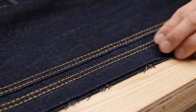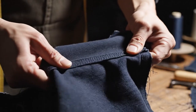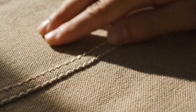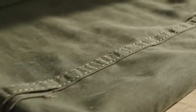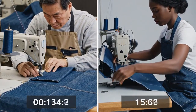It will not fray, it will not roll, it will not come apart. This is structurally stronger than any other seam construction you can do on a home machine without a serger. And it is not just for denim. It is beautiful on any sturdy woven fabric, and it is genuinely faster than sewing, then serging, then pressing separately once you have the technique in your hands.